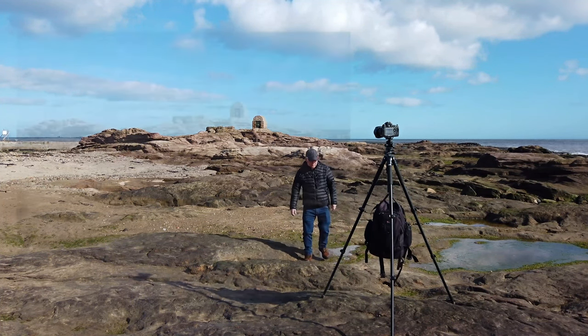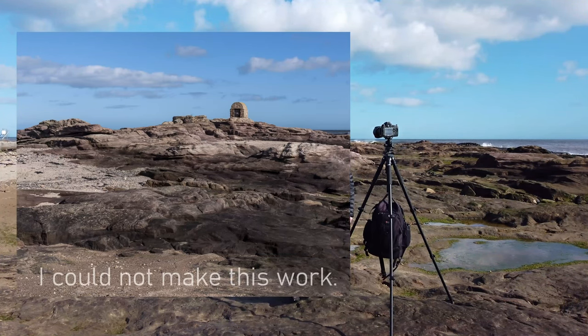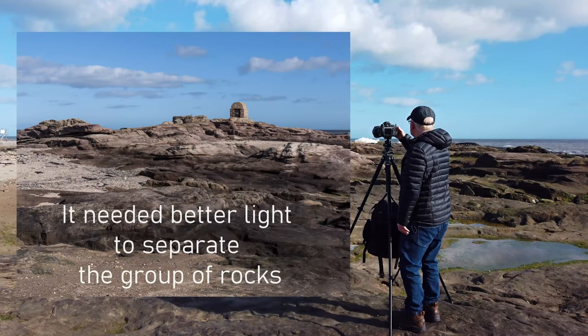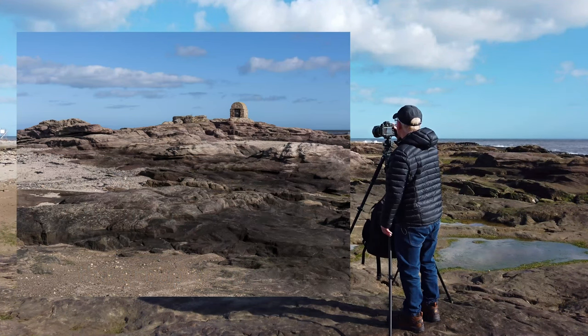I'm going to put the image up now and let you see it and see what you think. I'll put it up irrespective of whether it comes out or not, but this is just one of those images that I'm not sure about.